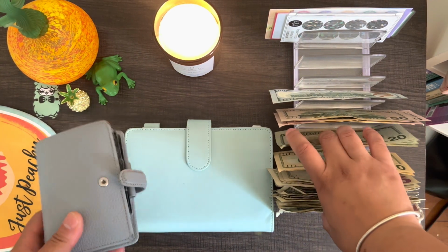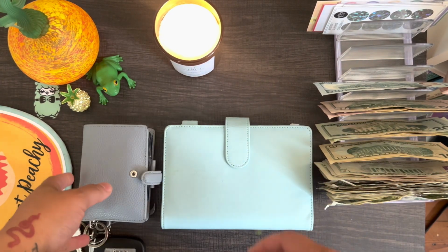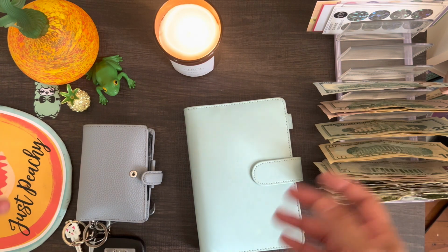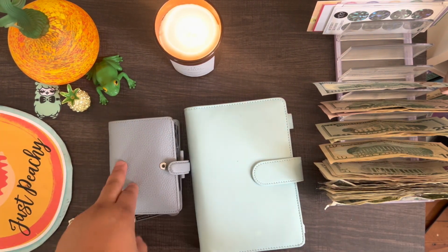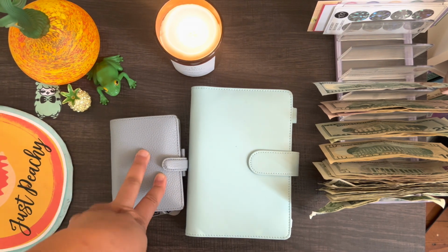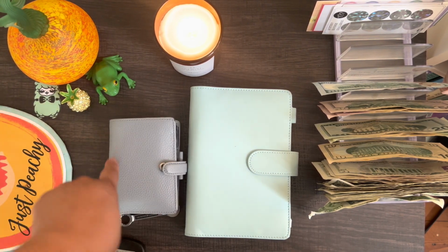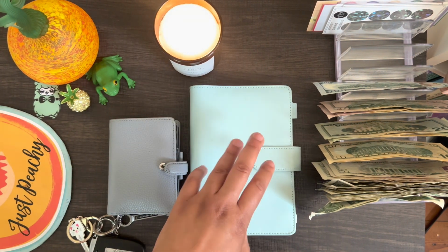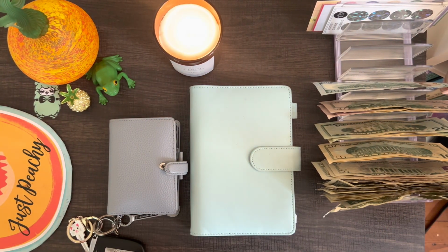If you are new here, what I do is I get paid bi-weekly, and so that my money can last the 2 weeks, I split up my weekly spending into 2. So this week's spending goes in my Celeste Filofax, and the next week will go into this binder right here.